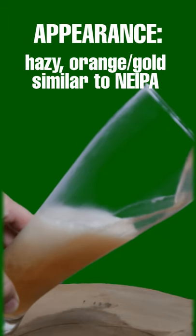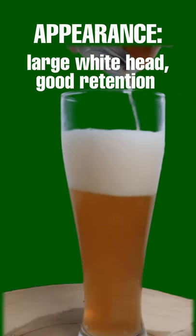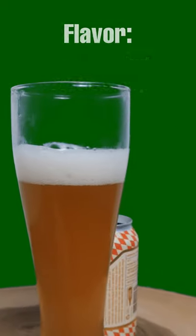The appearance of this is a hazy orange gold. It looks very similar to a New England IPA. It has a large white head with good retention. The aroma is a hint of clove with a little bit of wheat cracker from the malt and an overtone of banana. The flavor is fruity.